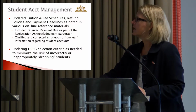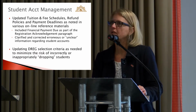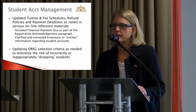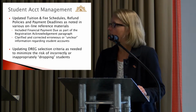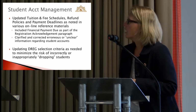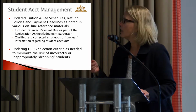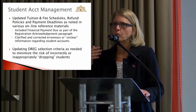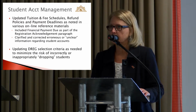Now what this is, updated tuition and fee schedules and the refund policies. This is not necessarily a colleague procedure, but what we did with all of this data was go through everywhere that this information was posted and make sure that it was uniform everywhere: on the website, in the catalog, in any of our printed materials, that type of thing. We also made sure that we inserted the paragraphs that said when payments were due, and made sure that was all included on the website and in the catalog.